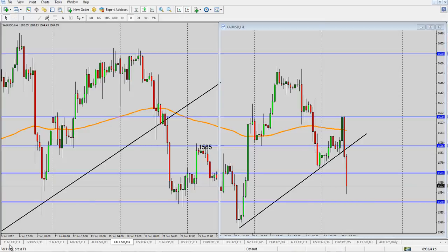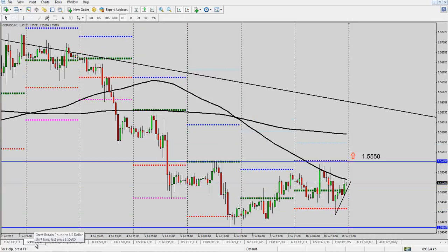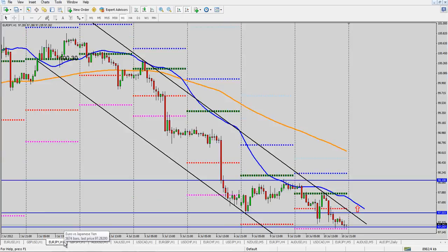We've got some great levels, but really the big ones to watch are going to be the euro dollar for now, probably the pound dollar on that short-term breakout down, and the euro yen on the break of that support around 97.20, 97.25. So keep an eye on those.